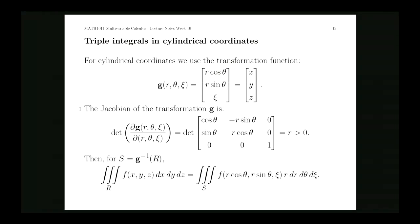Right, but let's say we've got to figure out some triple integral, and the 3D region we're integrating over is best described in cylindrical coordinates. So we see that our change of coordinate, x is r cos theta, y is r sin theta, and z becomes xi, which when I'm doing it by hand, I just keep calling z because I hate writing that Greek letter, it's annoying. Right? We need the Jacobian, right?